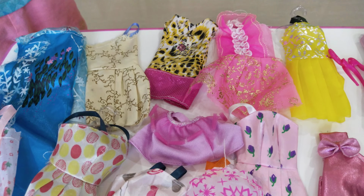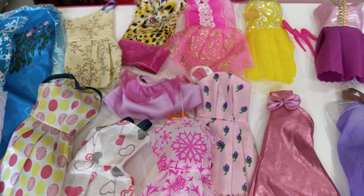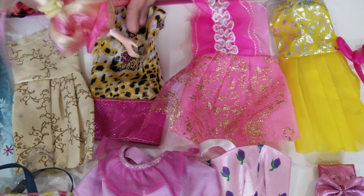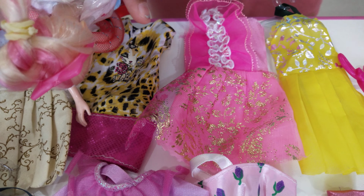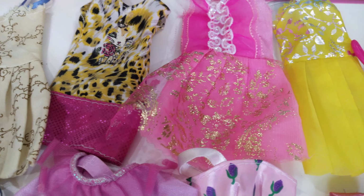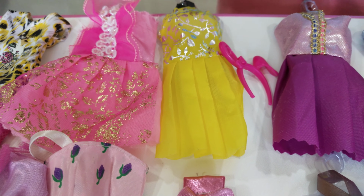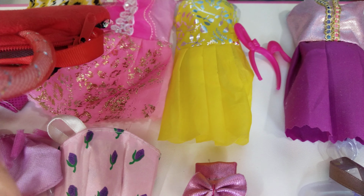And look at this floral design. And look at this tiger frock. Cute, beauty tiger. Holding a rose flower. And it's glittery here. Little glitter. Wow, look at this pink frock. And see, here is some glitter on it. And look at this, you pet. I love it. And look at this cherry frock. I love it. It's so cute here.